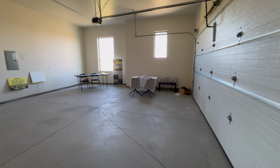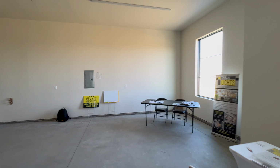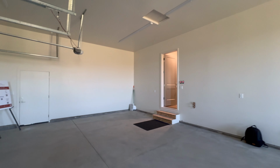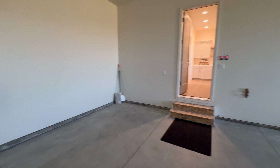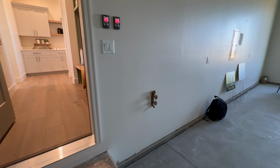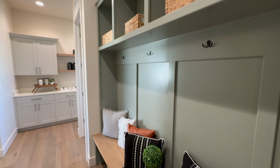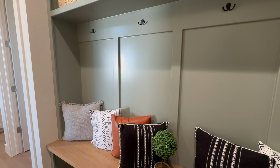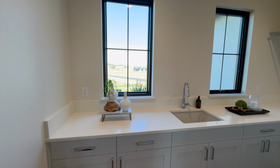Oh, duh. You've got your 2-stall and your single stall. It's a little echoey in here. But electric panel. You've got some attic access. This door right here leads out into the backyard. And looks like you could have a wash basin if you wanted one. You've got the water. That's really all I'm seeing out here. But then you've got a little laundry room.